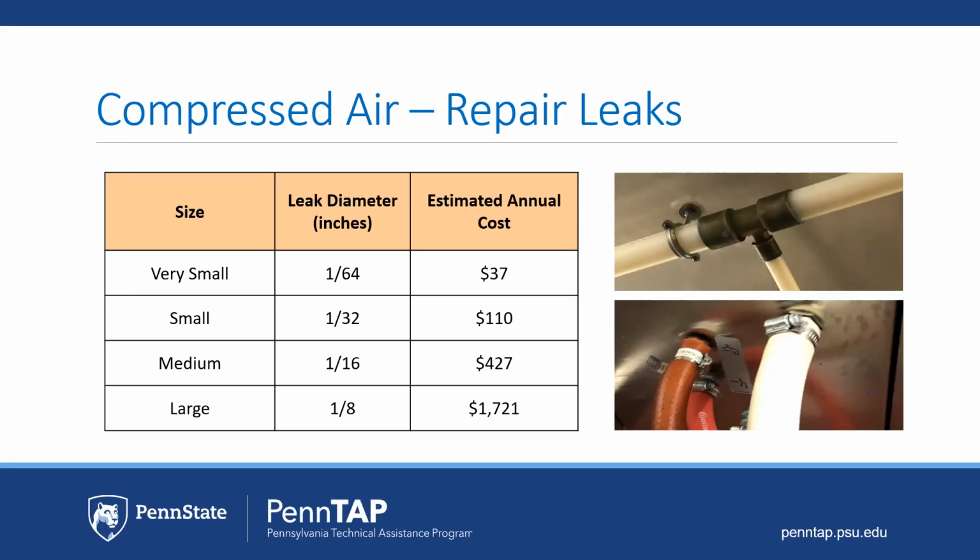$2,295 per year. Leaks can be detected by simply running your hands along the lines in the equipment to feel for air, or through the use of an ultrasonic leak detector. A leak detector will allow you to quickly find leaks in hard to reach areas or noisy environments. And always remember, Pentap provides no-cost compressed air audits for small manufacturers.